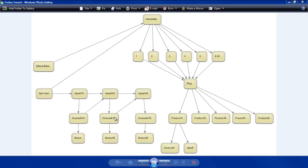But that's a very simple funnel for the Spin Gym. Just those three products with downsells and bonuses on the back end can significantly increase your profits when it comes to just your initial orders.